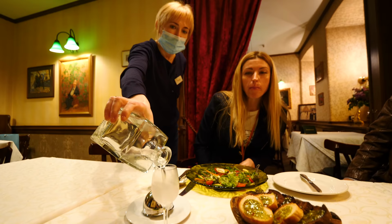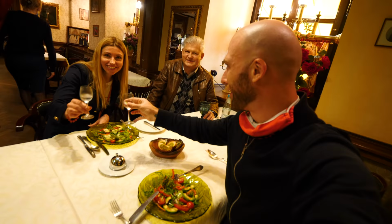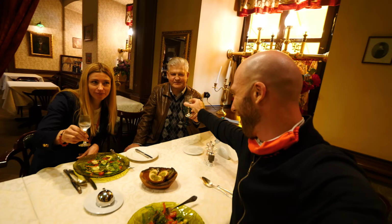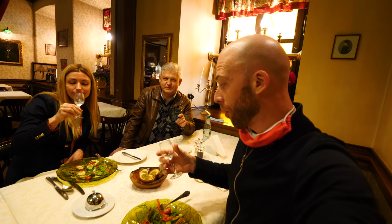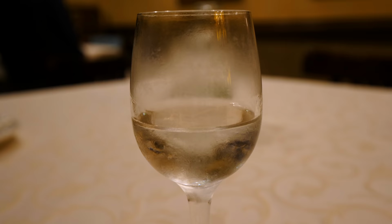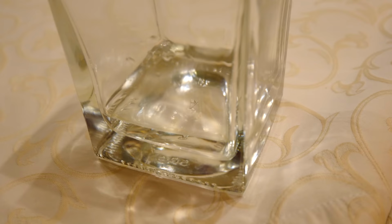So what are we drinking here? This is basically homemade vodka, right? Which has more degrees than regular vodka. More degrees. And we say budmo in Ukrainian. Budmo, budmo, budmo, yeah. Oh, it's good. It's super strong, but mmm, nice. It's crisp. I'll have another glass for sure.